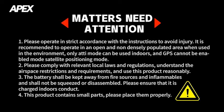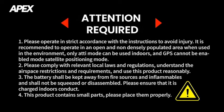2. Please abide by relevant local regulations. Understand the restrictions and requirements of the airspace, and use this product reasonably. 3. The battery should be far away from fire and flammable materials, and cannot be squeezed or disassembled. Please make sure to charge indoors. 4. This product contains small parts. Please place them properly.